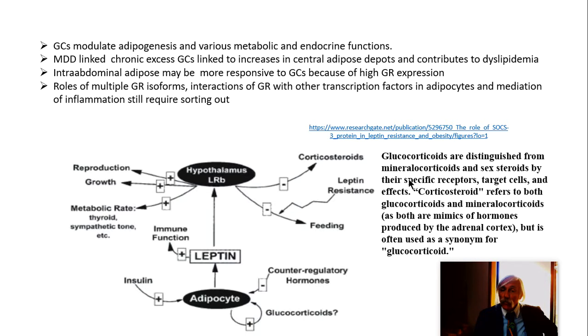Glucocorticoids are distinguished from mineralocorticoids and sex steroids by their specific receptors. I want you to understand this because you need to know a little bit more about lipids. Because of its receptors, target cells, and effects. A corticosteroid, as opposed to a glucocorticoid, refers to both glucocorticoids and mineralocorticoids, as both are mimics of hormones produced by the adrenal cortex. That's why they're called corticosteroids, you see. It's often used as a synonym for glucocorticoid, but it should not be, you see. Because glucocorticoids don't include mineralocorticoids.